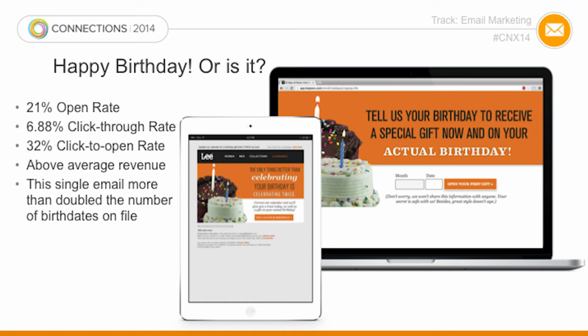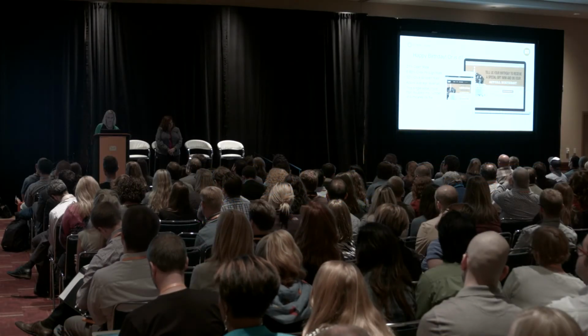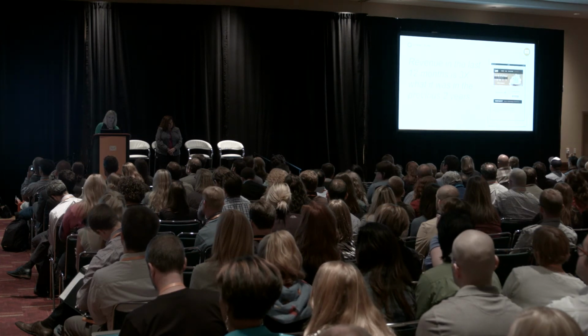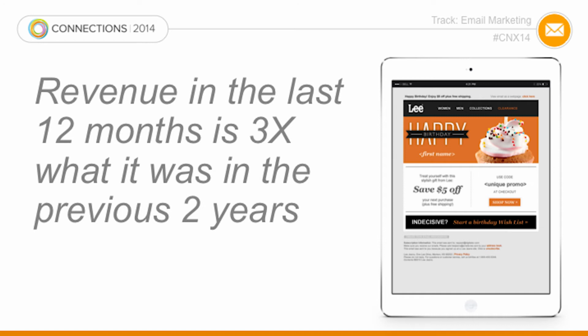And this single email more than doubled the number of birthdays that we had on file. So now we send a version of this quarterly to continue to collect birthdays from people that we don't have on file. And because of that, revenue in the last 12 months from the Happy Birthday campaign is 3 times what it was in the previous 2 years combined.